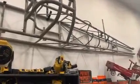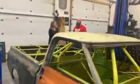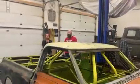I don't know when you would have the opportunity to drive it at this point. It's looking like it might be Justin's car when he turns 16. He's only 3, so we've got some time. You've got some time. Perfect.